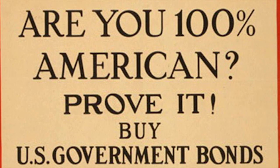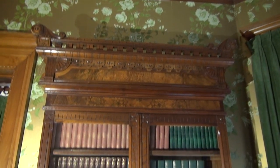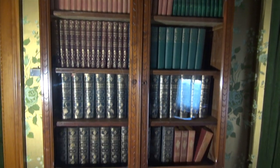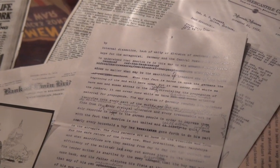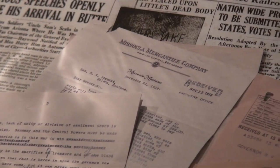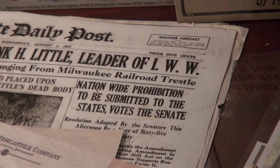Newspapers, telegrams, and letters all give clues to the issues the governor was dealing with. There were Montanans who opposed the war for various reasons, from religious to political beliefs. There was also labor trouble across the state.